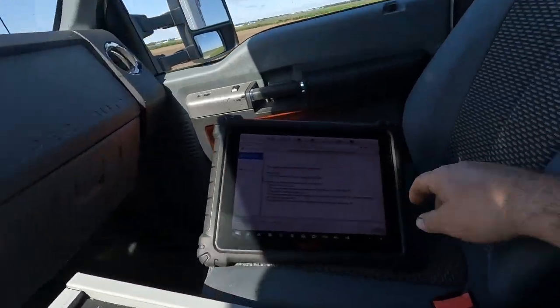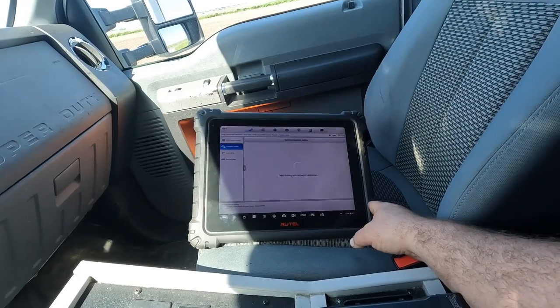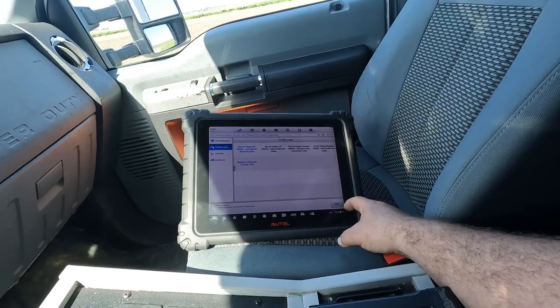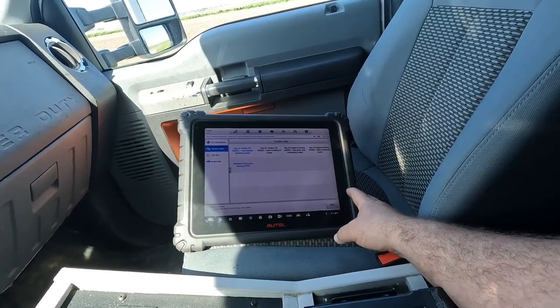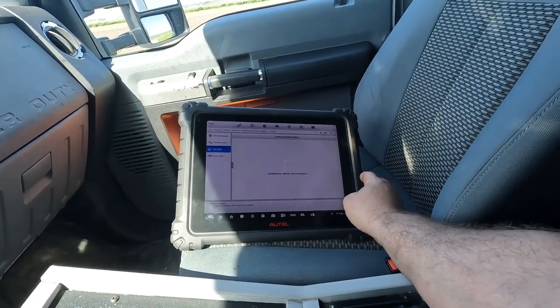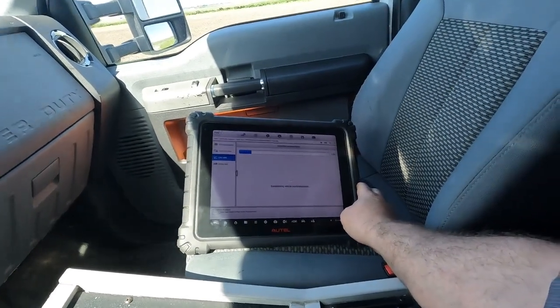So let's turn the key on, and we're just going to make sure the electrical portion of these injectors is good. I feel pretty confident they are. Yep. Okay, so what we're going to do here is go into live data. I want to know what my fuel pressure is doing when we lose the accelerator.